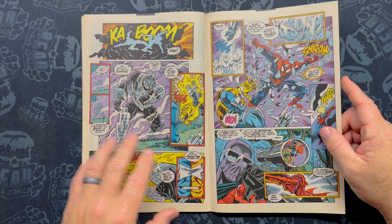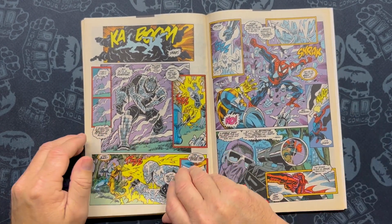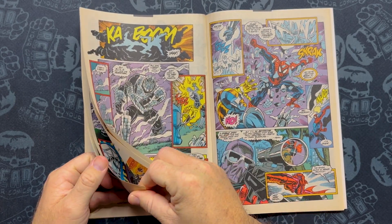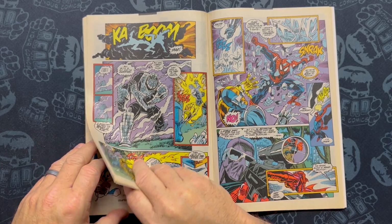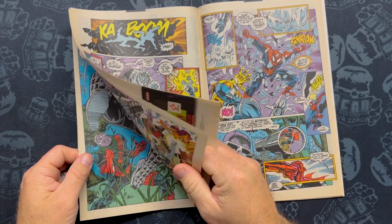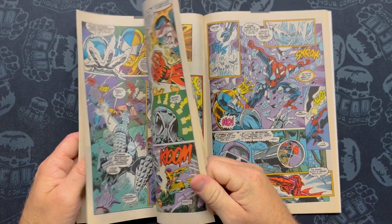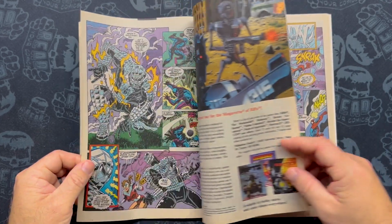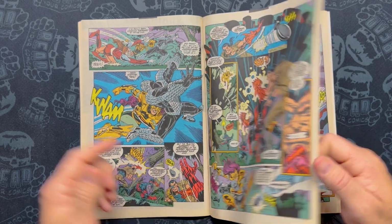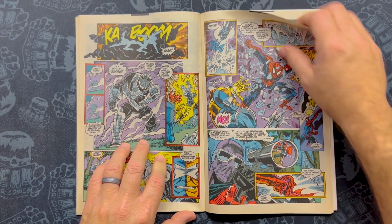So all the hype on the cover for the spider armor. And we did get, how many pages of spider armor did we get there? Let's see, he swooped in. I'm going to say 6 pages. Okay, so 1, 2, 3, 4, 5, 6. I guess this counts as 7. 8 pages. We got 8 pages of spider armor.